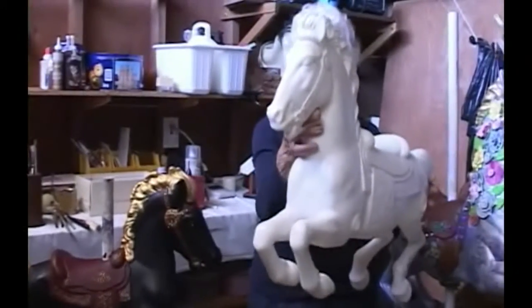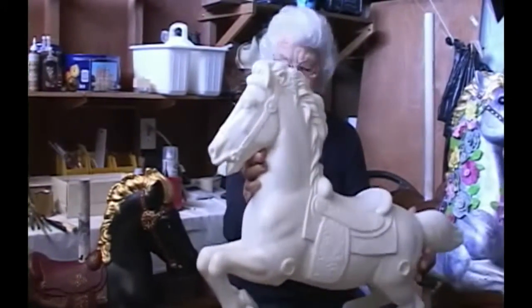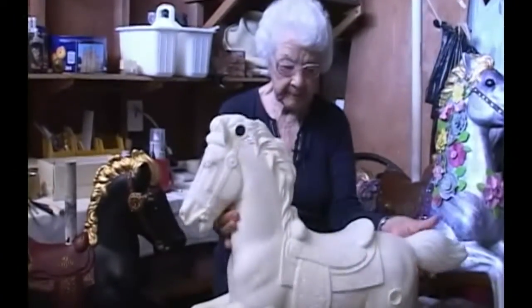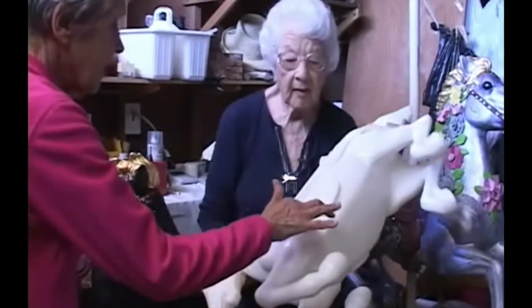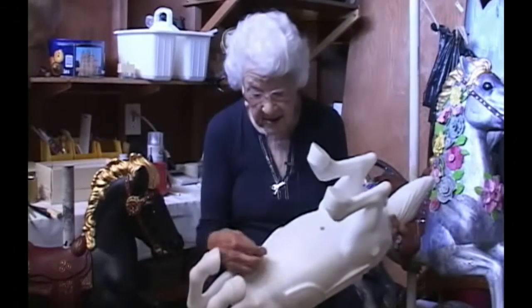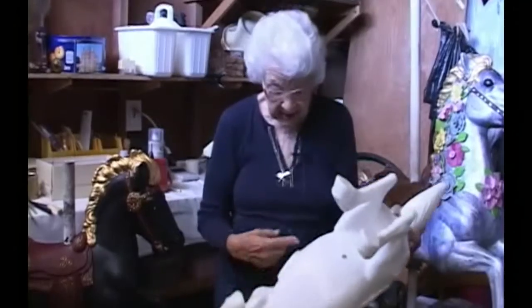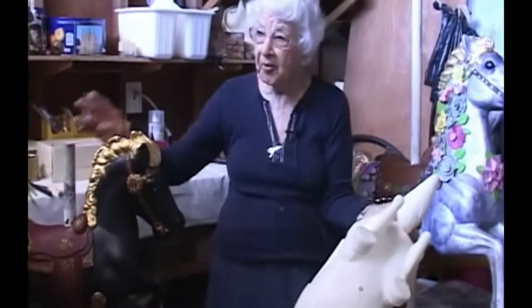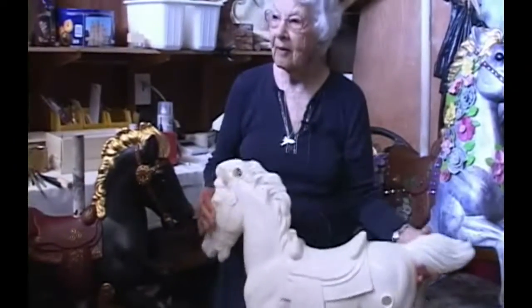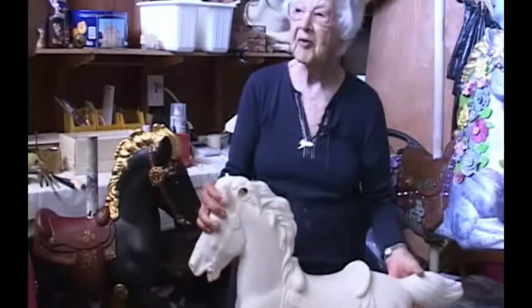This is how they look when they haven't had anything done to them. Okay. And there are the holes that you have to stuff up. And a hole has to be drilled in the bottom of the horse and in the top to go on the pole. On a pole, oh yeah. And you do that all yourself? The drilling of the hole and... I have friends that help me.